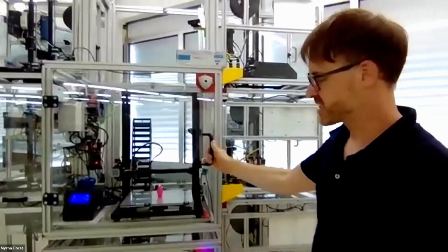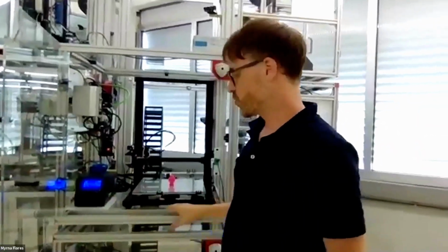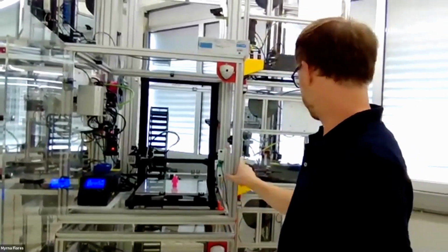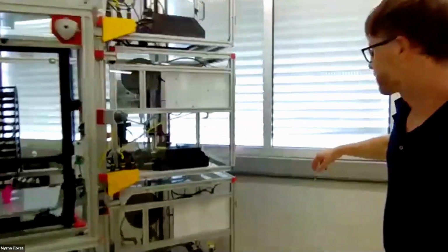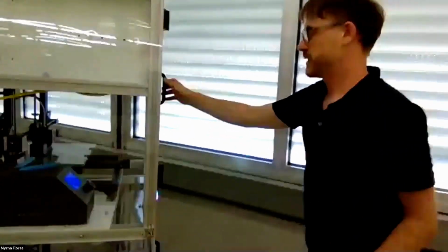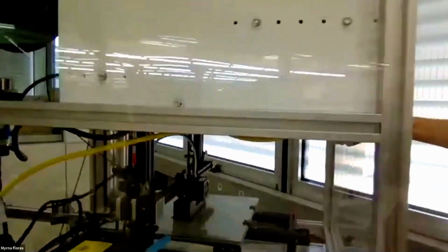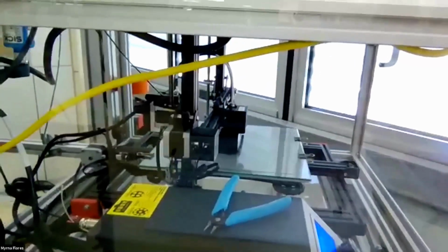And these are actually standard 3D printers, as you can buy them for yourself at home. We show what we can do with this technology. Again, we use standard 3D printers. By the way, there's one printing here if you want to see. Wow. Yes. And we have equipped them with additional technology to make them smart.